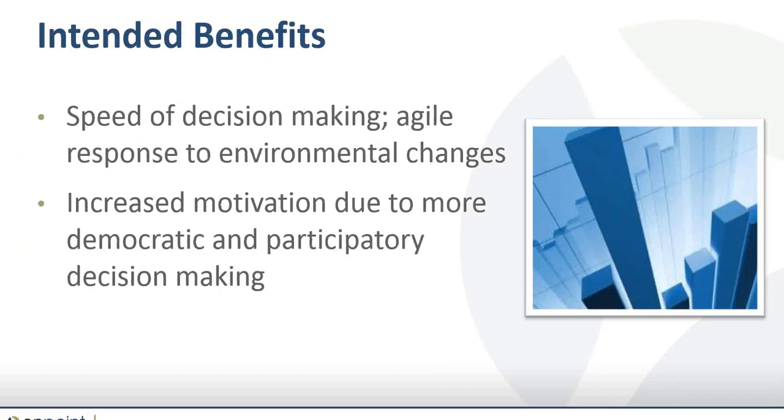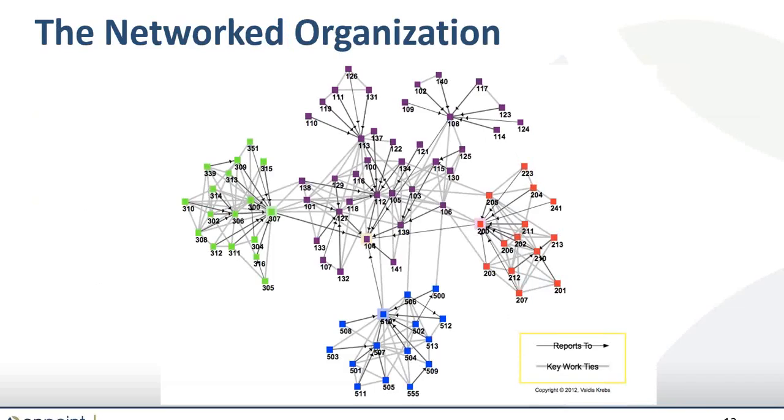It may seem surprising to some of you who work in this kind of a structure, but the intent is that actually the speed of decision making and the agility of the team increases dramatically. And we'll talk a little bit about what gets in the way of that, but also what you can do to make that happen and realize that benefit. And the increase in democratic and participatory decision making tended to increase individual and team motivation as well.